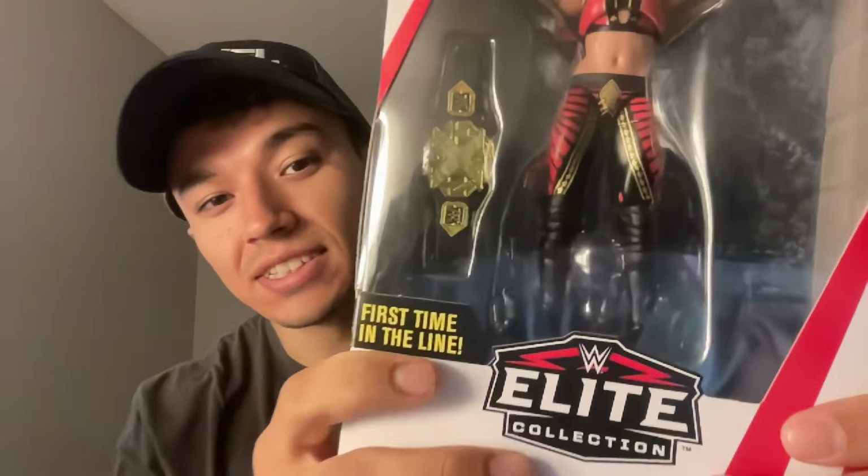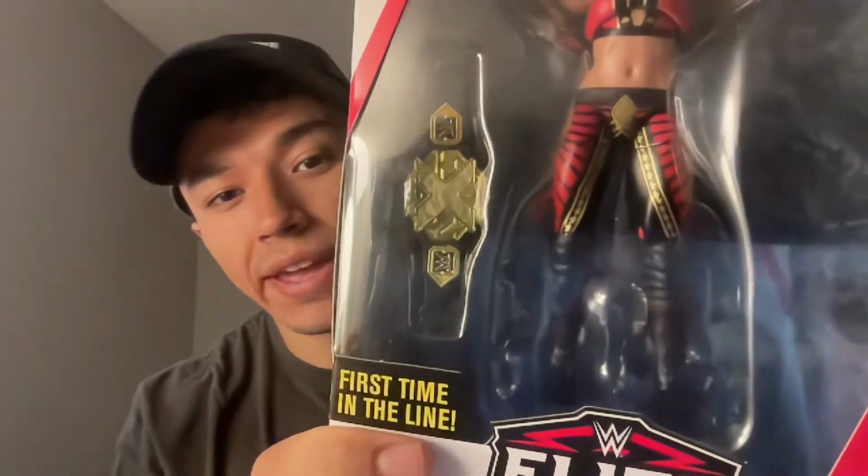So the next figure I want to show off is the Shayna Baszler 67 figure, and it comes with the Women's NXT Championship. If you know wrestling, you would not know the difference between this championship and the regular NXT Championship at the time, because they both just looked the same. One just said women's and one just said men's, or like it just said heavyweight championship, and you couldn't really tell the difference.